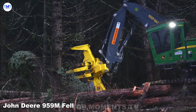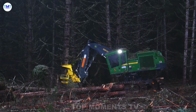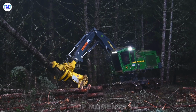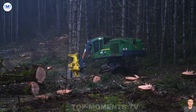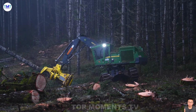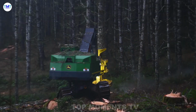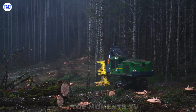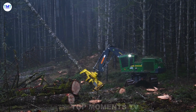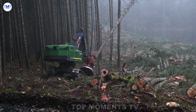The Deere 959M Feller Buncher is one of the most advanced and powerful tree cutters designed for the forestry industry. It is equipped with a powerful engine system that meets Tier 4 emission standards, helping to save fuel and minimize environmental impact. The 959M's cabin is designed for comfort, with 360-degree rotation, giving the operator a comprehensive view while working. The flexible crane system, together with a sturdy cutting head, allows the machine to handle large trees effectively.